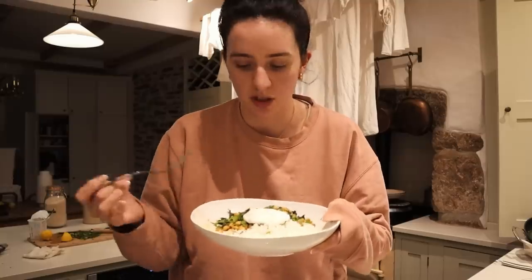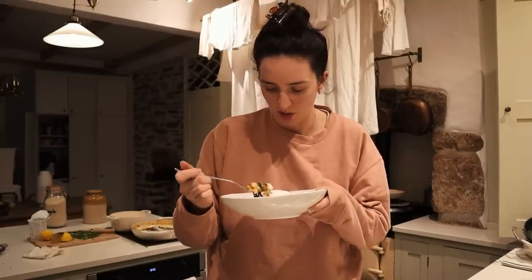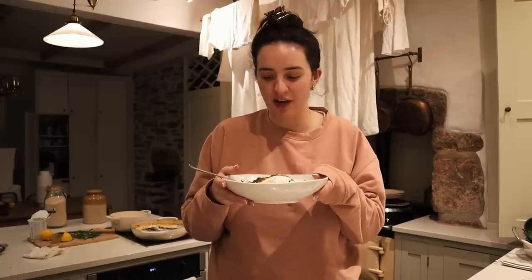Here's the finished product. Smells really good. I put a little dollop of coconut yogurt on top. I haven't had this in a while. When I made it, I said to Alex, this is a good example of something that I want to make more with just different things, because the idea of just shoving it in the oven and not having to think about it is very appealing, and I don't do that often enough.